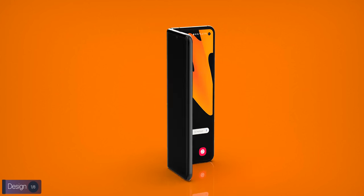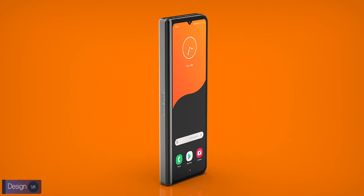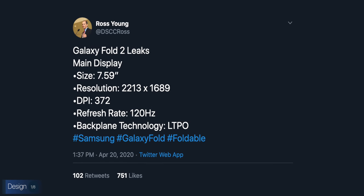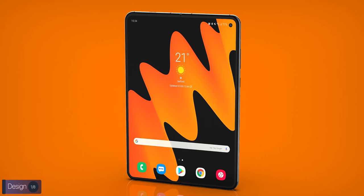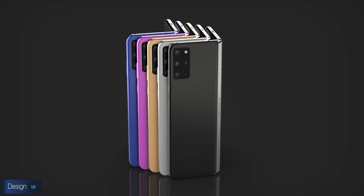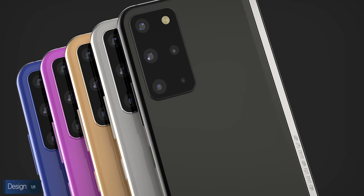Now, I would have also loved to see the outer display getting a bit wider to make it easier to use, and the good news here as well is that it will indeed be getting wider. Ross Young reports that the main display would now be a 7.59-inch display, up from the 7.3-inch panel that we had before, so the whole device would be getting a bit wider. In terms of colors, Max Weinbach claims that it would come in blue, silver, gold, pink, as well as black, with both ceramic and stainless steel finishes. So Samsung is definitely planning on making the Fold 2 just a bit more fun, and even more premium at the same time. Okay, so that sounds pretty amazing.